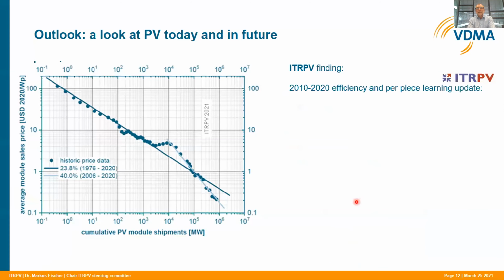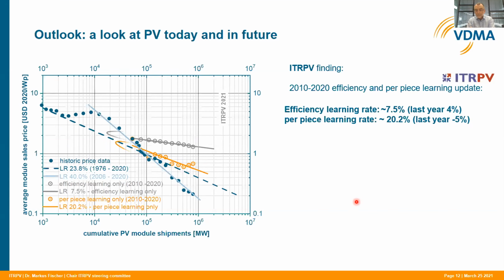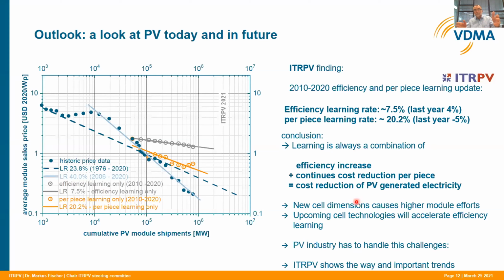So, and then we also had again in this 12th edition an outlook about the current situation regarding the efficiency learning rate. If we consider only a price reduction from 2010 until now by efficiency learning and by per piece learning, we see over the last year, especially the per piece learning was a little bit delayed. So this was a negative learning. So it was per piece. That means if you consider only the piece cost and piece price, it was more expensive. So this is mainly our conclusion due to the larger modules.